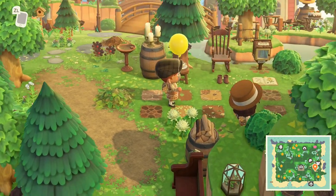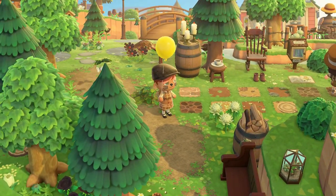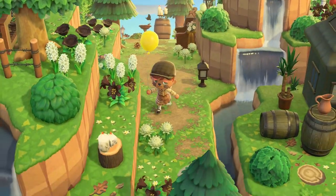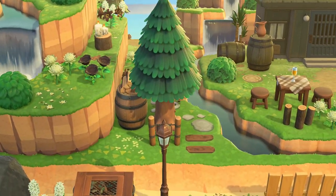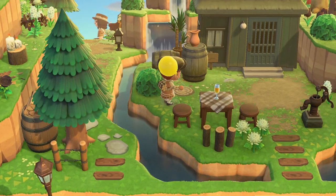I've actually never done that before. It's a good idea. You put squares and then you put different patterns. That looks really nice. A book right there. Jeez, this island is perfection. I have nothing bad to say.